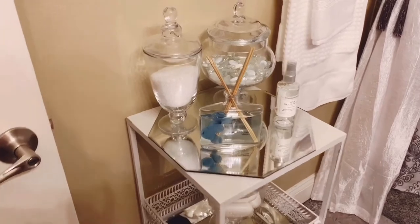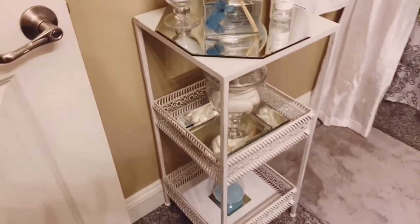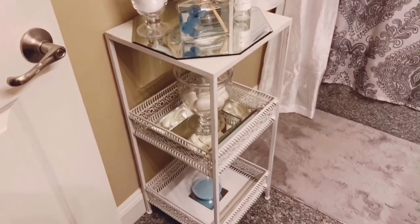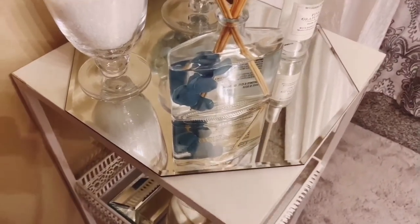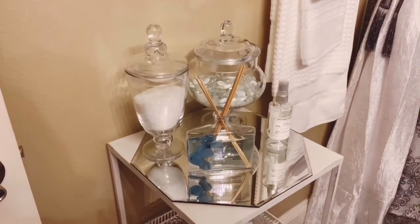To you guys, just to show you where I picked up my items from and the cost of each item. So here, let's just talk about this white table. I found this table at Ross and I paid $30 for it. And then here on the top of the table, I just have this mirror that I grabbed from the At Home store and it was $6.99. So I kind of wanted to add a mirror to this section just to glam up this little area. I think it came out perfectly.